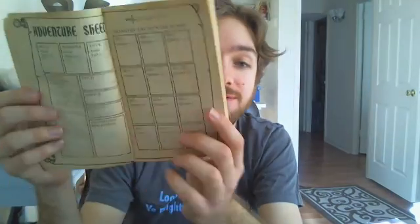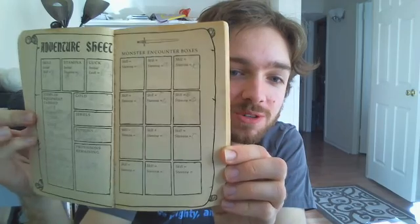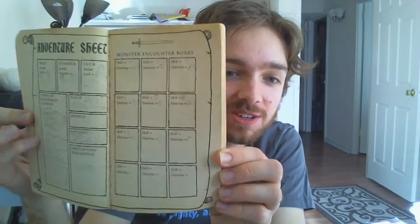Here's the rules for combat, right? You have luck, you have strength, you've got skill, and not only that, but it has this nice little adventure sheet in the front of the book, which the person who owned it originally has clearly filled out some stuff here already. I can't tell. I don't know what it says.